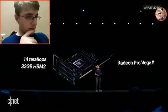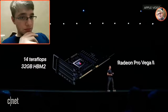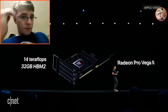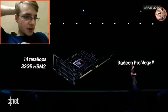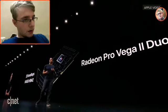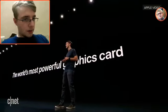Now, Vega 2 delivers 14 teraflops of graphics compute and 32 gigabytes of memory with an insane 1 terabyte per second of memory bandwidth. But we didn't stop there. We can actually use 2 Vega 2 GPUs for double the teraflops, double the memory, and double the memory bandwidth. This is quite simply the world's most powerful graphics card.